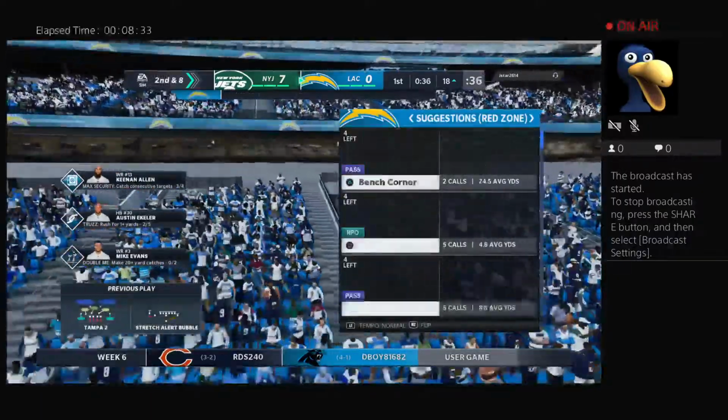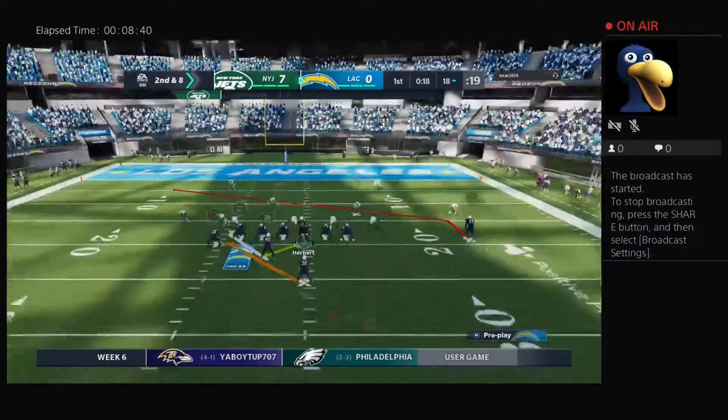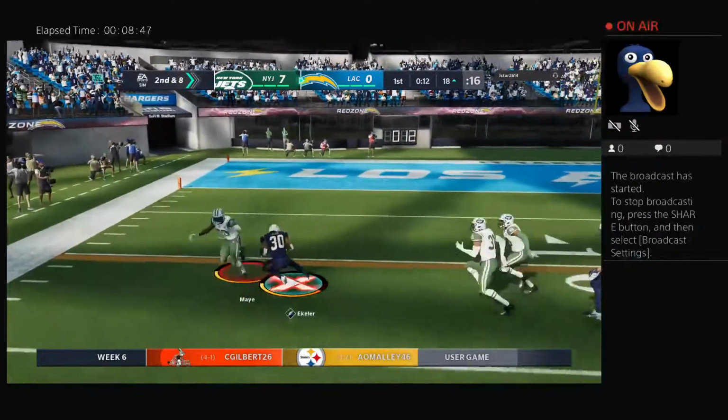Okay, so now the question, how did he get that wide open? Well, we both know that he shouldn't, because from the time they handed out scouting reports before this game, he was circled, starred, everything. Find him, cover him. But sometimes you can scheme a guy open.